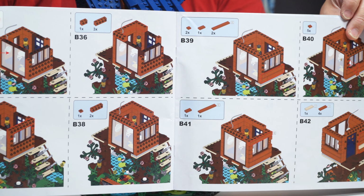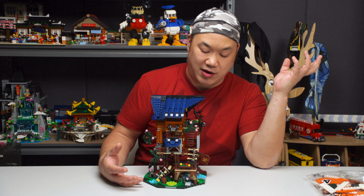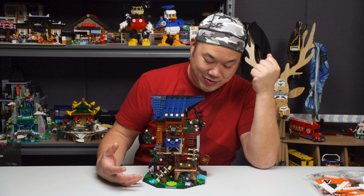Easy to read. So this is not on a standard plate. As you can see, it's much smaller. Stay tuned for dimensions later. Stay tuned for the drop test later. This thing is probably going to shatter.